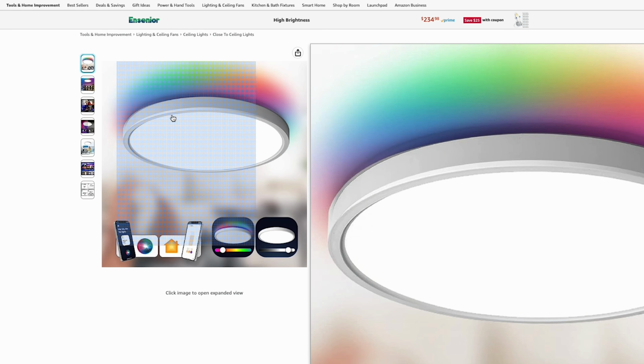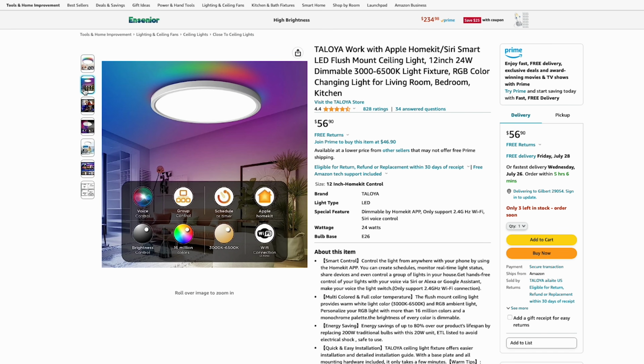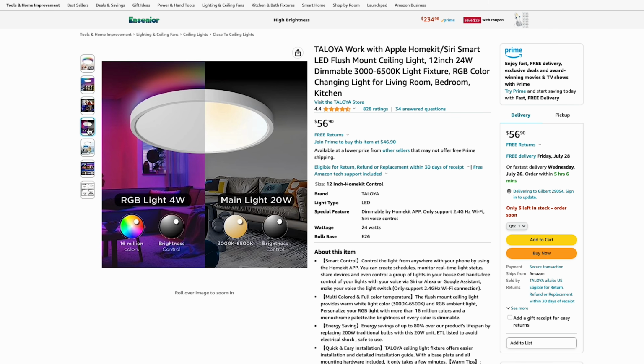I also have seen other similar affordable products available on Amazon, I should mention. One even has a separate accent light that shines on the ceiling instead of downward like the main light of this one does. I'll also put links to that below in case you want to check it out.